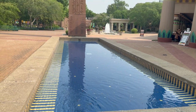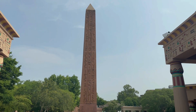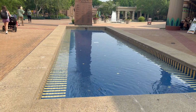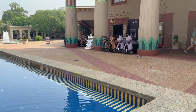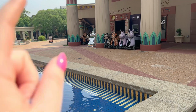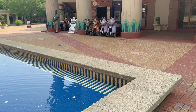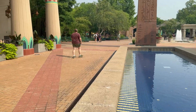This is pretty interesting. Again, with all of the hieroglyphics, it's very interesting. We're in the middle of Memphis and I don't understand the connection, but maybe we'll figure that out today. And then over here, if you guys remember when we went to the Phoenix Zoo, they have the little animals you can rent to drive around. How cool is that? I think next time we go to the Phoenix Zoo, I might try that as well.